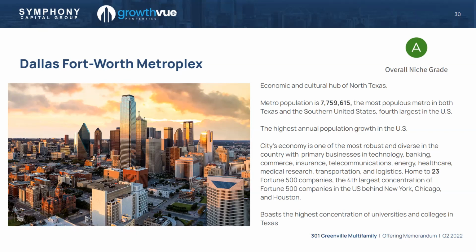And then you throw on top of that, there are 23 Fortune 500 companies. You have basically the fourth largest concentration of Fortune 500 companies behind New York, Chicago, and Houston, and a huge amount of educated population and universities. So Dallas as a whole, you've got commercial multifamily apartment complexes. Those aren't going anywhere. I feel strong about what's happening there and the historical track record. Then you have Dallas-Fort Worth, one of the strongest markets in the entire United States. Not going anywhere, great employment.